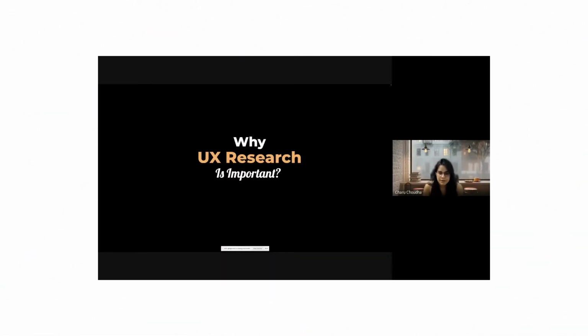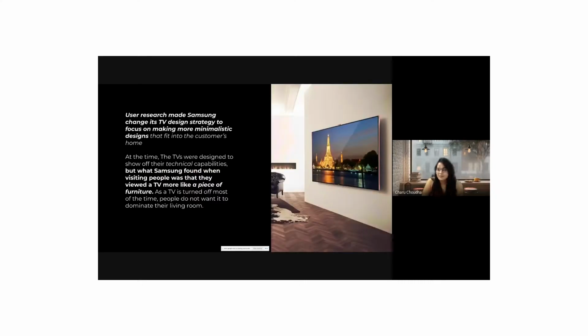Okay, so coming back to this, why UX research is important. I already emphasized it earlier, but let me give you a few examples so you'll be able to understand better. I'm sure we have all seen televisions like these everywhere around us in our homes.